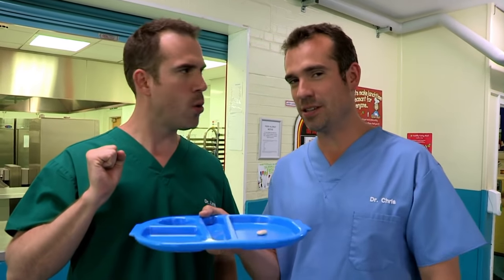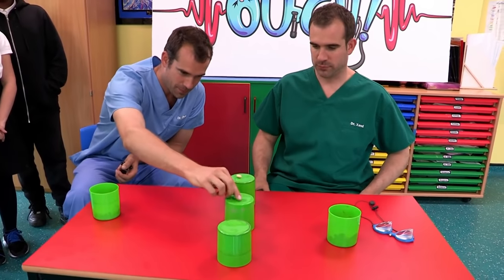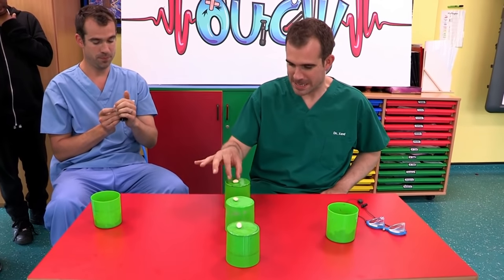In order to get this bean, Xand, you have to take part in today's mind-bending experiment. This is a very simple game. There are three beans, one on each cup. When I say so, you're going to put those three beans into the other cup, OK? Ready? 3, 2, 1, go.